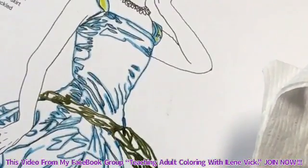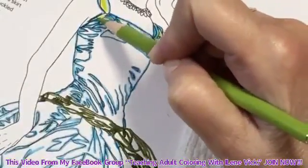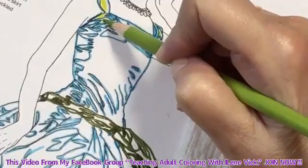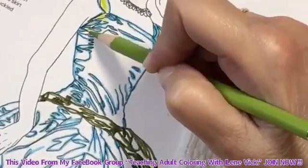Will the pencil scratch off the glaze? Not if I'm careful. I'm coloring in between the glaze.